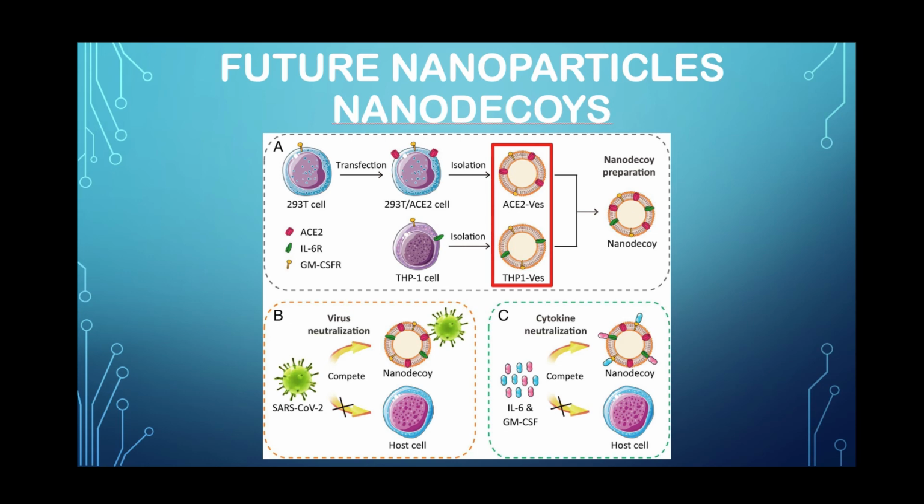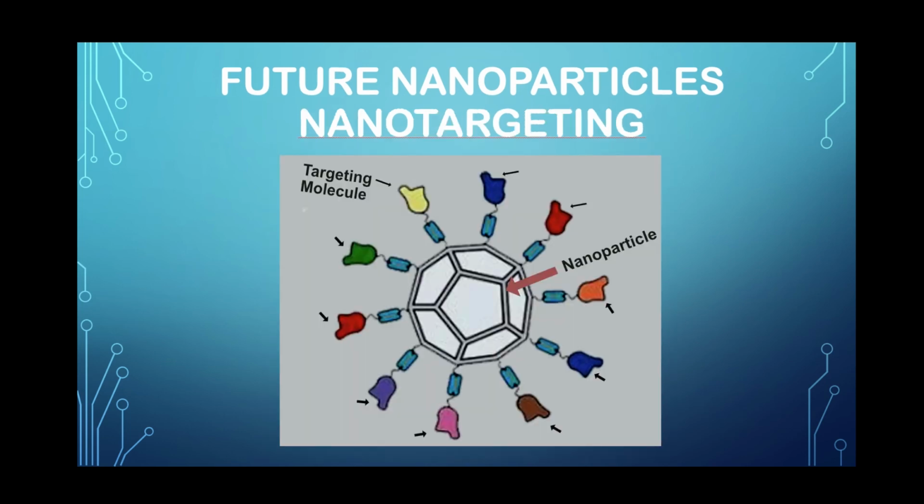In diagram B, the nanodecoy competes for the spike protein located on the surface of the virus, resulting in the patient experiencing a lower virus load. In diagram C, the nanodecoy competes for the cytokines, thus reducing their concentration in the blood, resulting in decrease in severity of an infection. This diagram depicts research ongoing in nanomedicine laboratories.